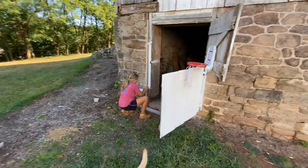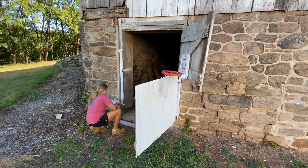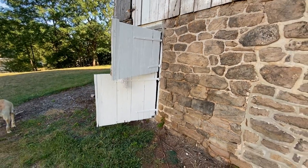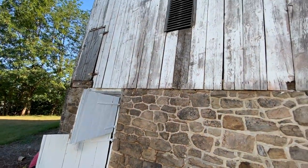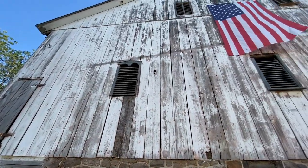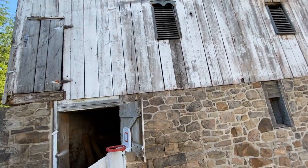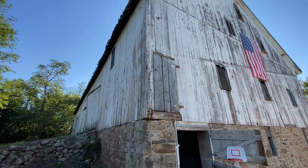And Carrie is making our barn door look pretty again. So now all we have left is that. That.